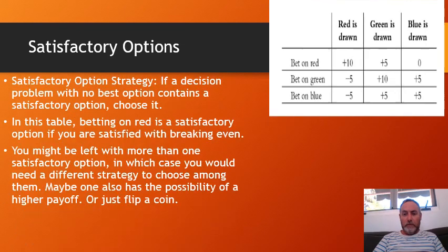So call that strategy the satisfactory option strategy, which just says if you've got a decision problem and it has no best option, but it does have a satisfactory option, choose that option, right? So again, as we said on this table, betting on red is a satisfactory option if you're satisfied with breaking even. Now, there might be more than one satisfactory option, in which case you can use a different strategy to choose among them. Maybe one will have a higher possible payoff than the other, and you can choose that one, or maybe it doesn't matter and you just pick randomly between the two. So it's certainly possible to have more than one satisfactory option, but if there's at least one, you can pursue that strategy.